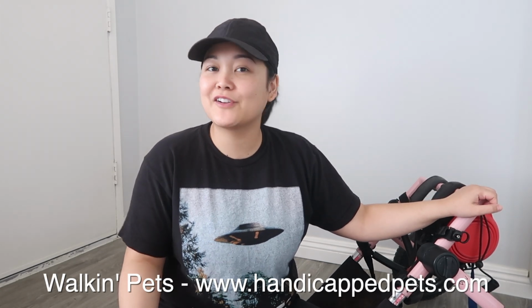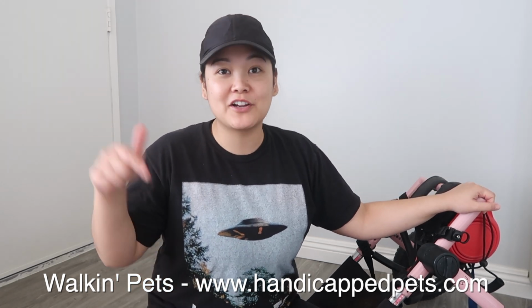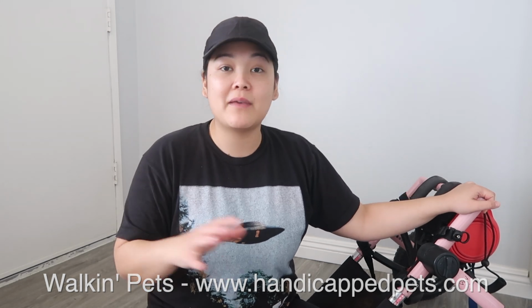We just use the wheelchair, like I mentioned, when we go outside, because obviously you don't want your down dog to be dragging on the cement, so that's when we use the wheelchair. And the wheelchair we have here is from Walk-In Pets. They have two different colors, a blue and pink, so obviously we went with pink because Zoey's a girl. I will leave their website down below for you guys if you're interested in checking them out. They make all different kinds of sizes for itty bitty tiny little dogs, medium-sized dogs, all the way to big dogs, Great Danes.